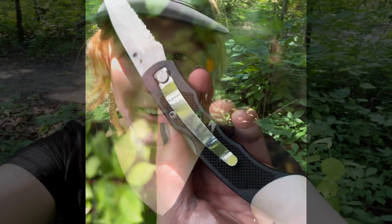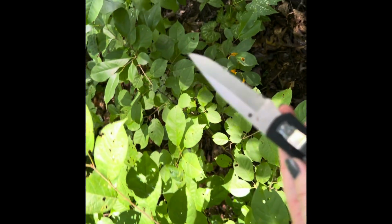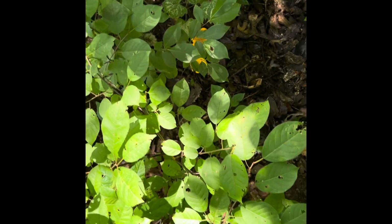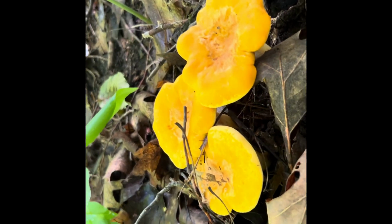Let me show you. Right, well, I keep losing my good knives or misplacing them, so right now I just have my cheapy Walmart knife, but it'll do the job. And look at these big beautiful babies.